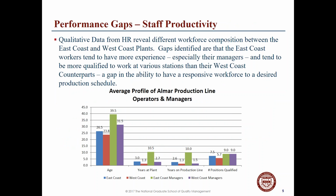So for performance gaps in staff productivity, the team discovered that the gaps we found in regards to staff productivity, which are reflected in the slides showing the average profile of our production line operators and managers. We found the biggest disparity was in the experience level. As mentioned previously, most of the operators in the West Coast plant only have high school diplomas and are hired through Craigslist, which we found was a bit disturbing. However, that's the process they decided to take on.